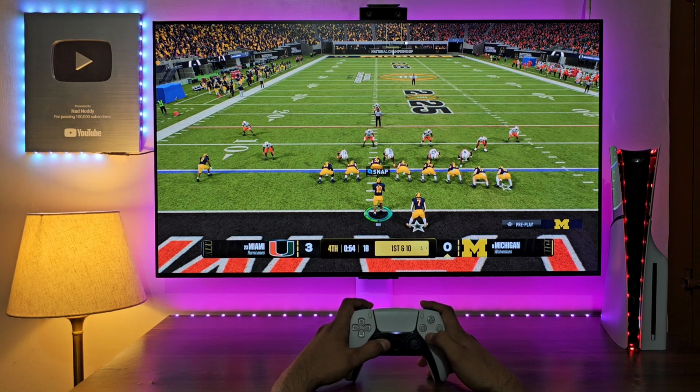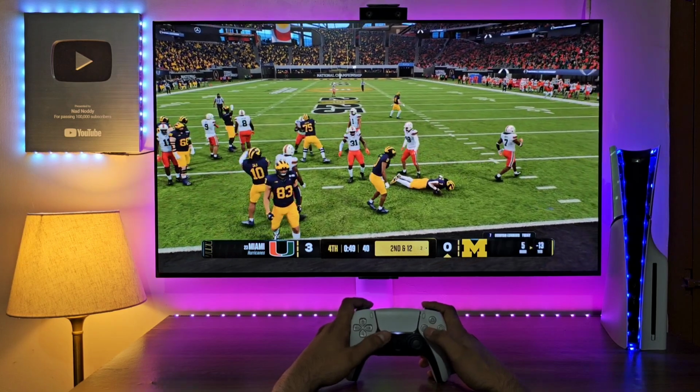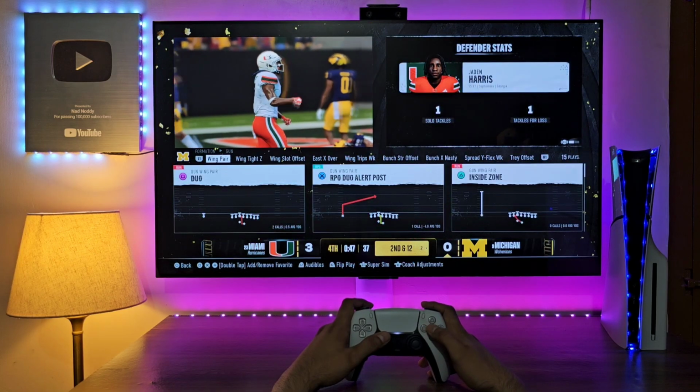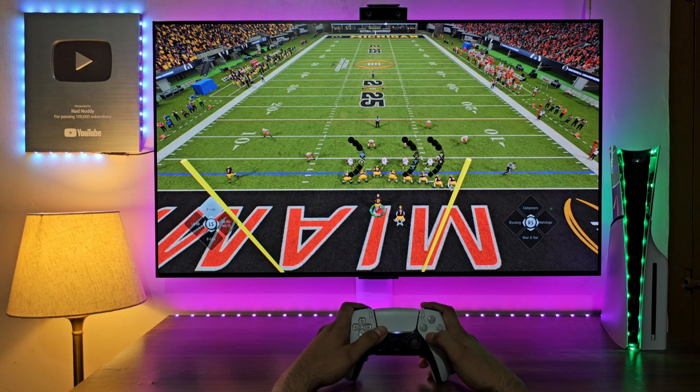Last possession, they were stopped on fourth down, but it didn't cost them anything. And they put together something here. Behind the line, it's a loss of two. They need to score quickly here and try to dial up some big plays.